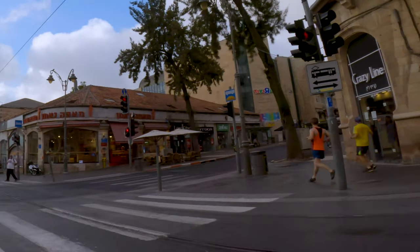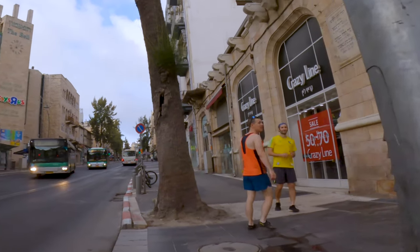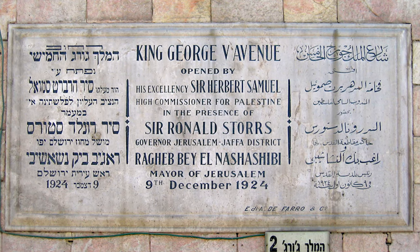In fact, I've got to show you this sign. Come look at this. The original sign from 1924. I want you to notice a few things about this sign. First of all, King George V Avenue. That's the name of the street that we have. Wait, read another line, it gets better. Opened by His Excellency Sir Herbert Samuel, High Commissioner for Palestine.